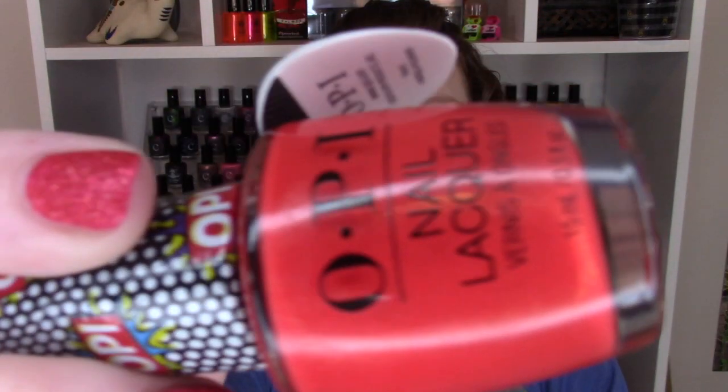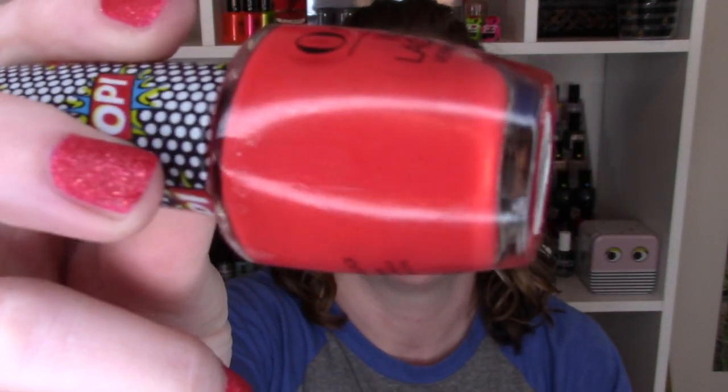And last we have OPI Pops, which is kind of an orangey red. This is the one that I wore for my wear test. Again, I feel like there's kind of a goldy orange shimmer in here, which is maybe a little bit noticeable on the nails with this color. I love this color. I think this was a great color choice. The formula on this was similar to the other ones. This was a 2-coater for me. So I'm going to show you 2 coats of OPI Pops.